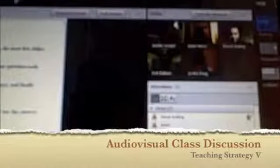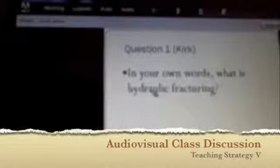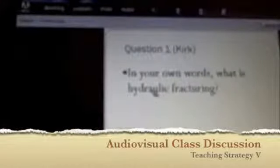There are 4 separate questions. Each person is going to participate. We'll just go in the order that we're going to present in. So Kirk, you'll be first. The first question is, in your own words, what is hydraulic fracturing? It's when they pump high-pressure water down into the ground to break up the rock, which releases methane and gas.